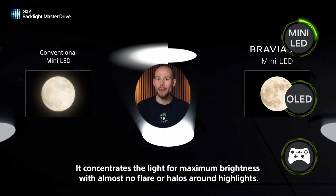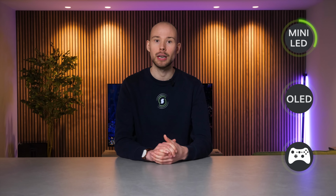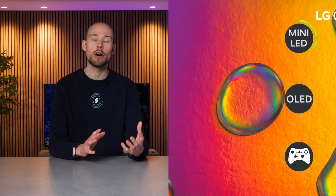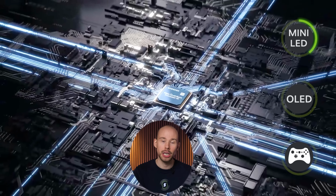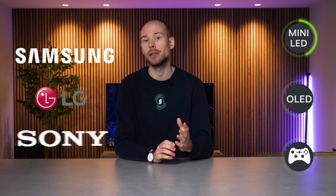With mini LED TVs, you still have the potential for some blooming, where you can see a halo effect around bright objects or elements on the screen on a dark background. To combat this, Sony have added XR backlight master drive algorithms, which dynamically adjust the backlight to dramatically cut down the chance of blooming. Other brands are also doing similar things. LG have announced their new 2022 range of mini LED QNED TVs, which are set to provide different degrees of precision dimming and better contrast and brightness to get closer to OLED picture quality. Samsung are also still focusing on their Neo QLED models in 2022, which utilize mini LED technology. This year's models make use of new technology as their Neo quantum processor introduces advanced contrast mapping to increase brightness. So from all this, we can see that Sony, Samsung and LG are all taking steps to enhance the brightness on their mini LED models and improve accuracy.